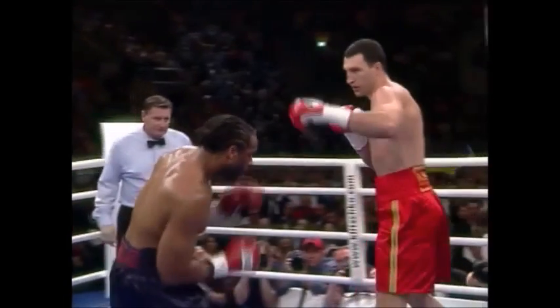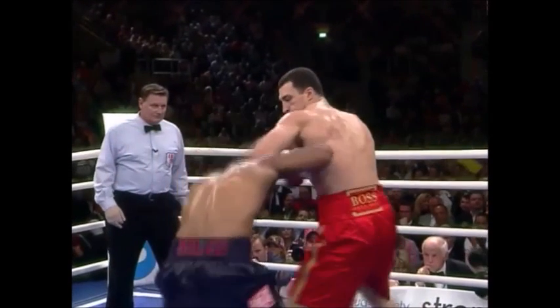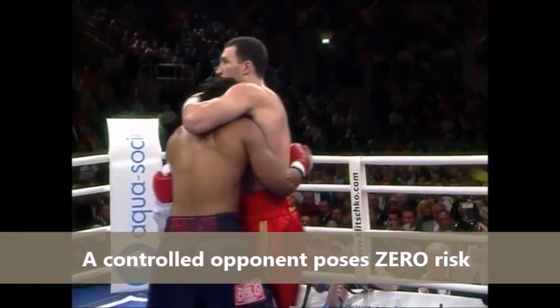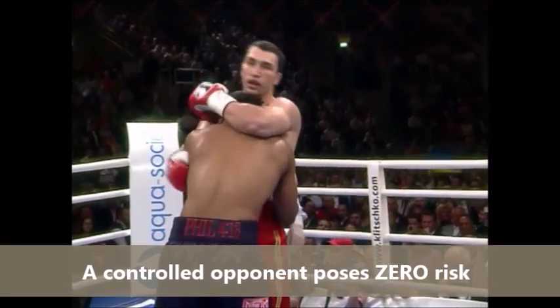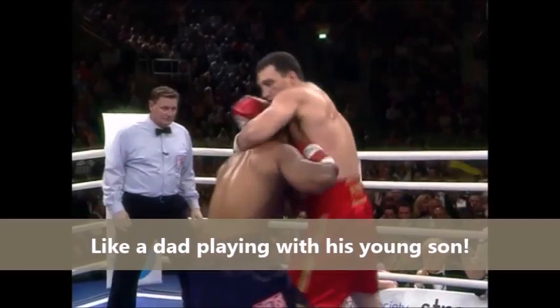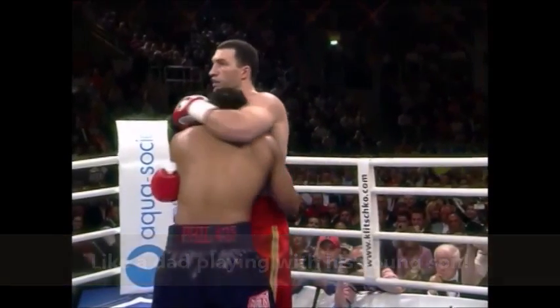Okay, here we see Wladimir Klitschko again, being the smart, intelligent boxer that he is. When he misses this left hook, he instantly reaches for his opponent, pulls them in close, clinches, and smothers their offense. It doesn't allow Chris Byrd any space whatsoever to launch his offense or launch an attack. This is smart, intelligent boxing, regardless of what anyone says.